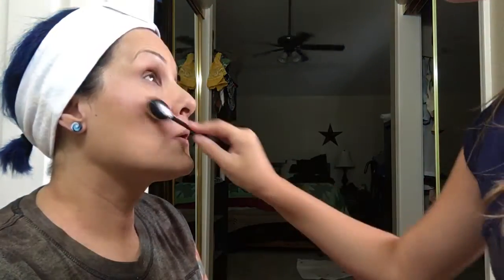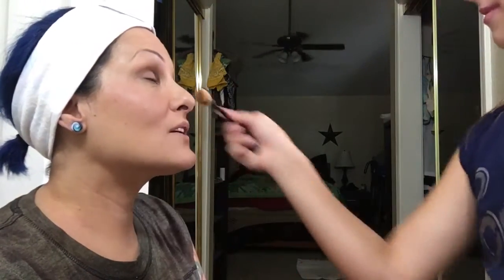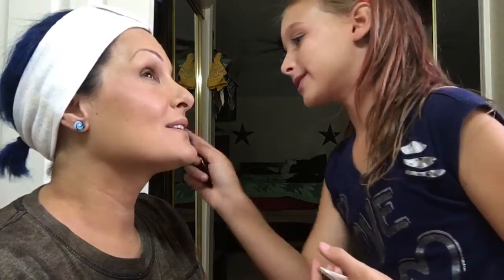Fish face again? See that, nice and soft. Very nice pop. I love that about the highlighters. It makes a big pop. I might mix this one with the other highlighter too. Go for it. You can never have enough highlighters. My mom just said you can never have enough highlighters, and I agree.